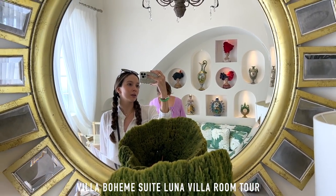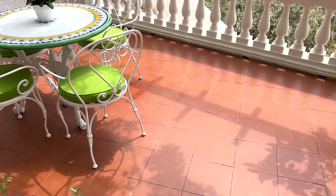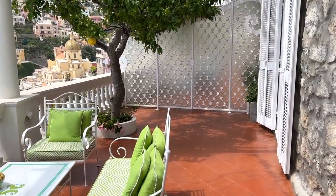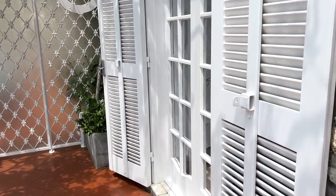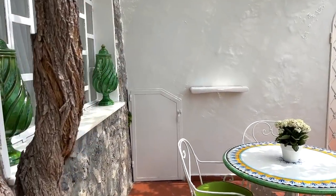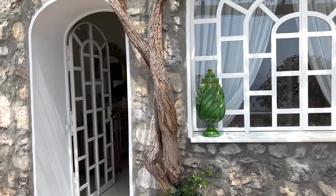Just arrived at our last hotel in Positano. It's called Villa Boheme, I think is how you pronounce it. So here is the terrace to our room. This balcony is for one of the bedrooms. I think we're just gonna share that bedroom to sleep. And then here's the exterior of our room.